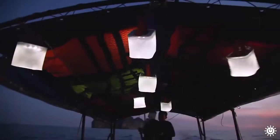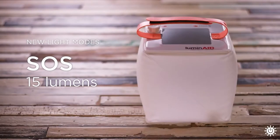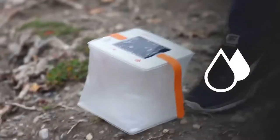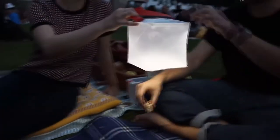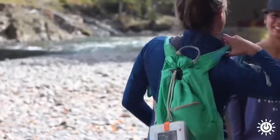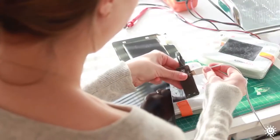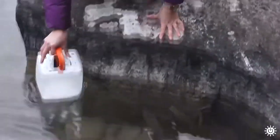The manufacturer has provided 4 brightness modes, as well as an SOS mode in which the flashlight saves energy, but can still be noticed by the rescue workers. Note the collapsible design, as well as the fact that pack light is water and dirt resistant. To keep it out of your way when walking, you can simply fold it and hang it on your backpack, like a key ring.